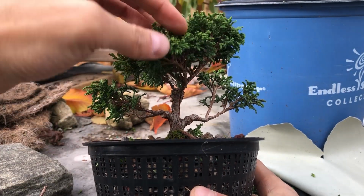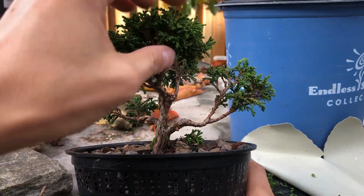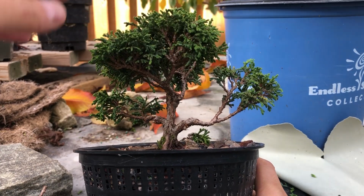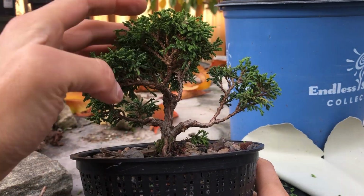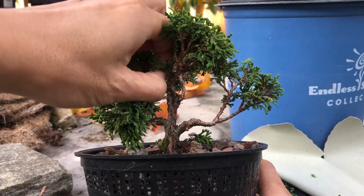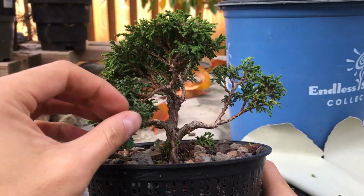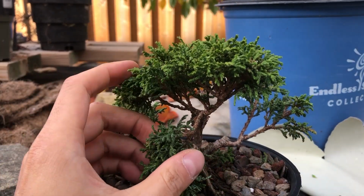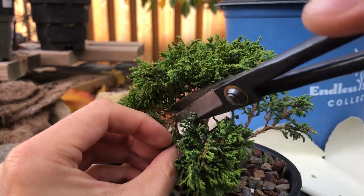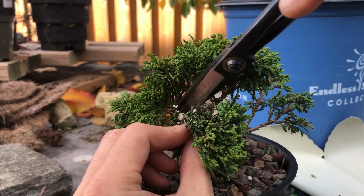I think something like that, or like that. Maybe this is the leader. Probably make more sense, right? So what's next? Let me try to thin this part out a bit. There's quite a few branches in here. And I'm just going to remove some of these really close together branches to create more room.